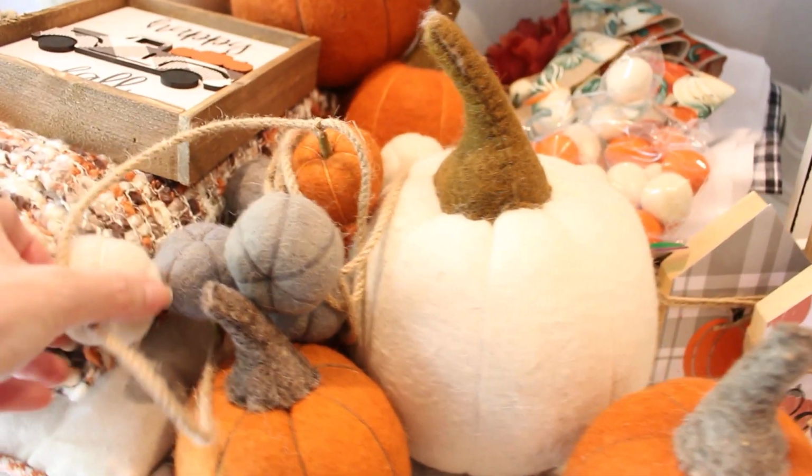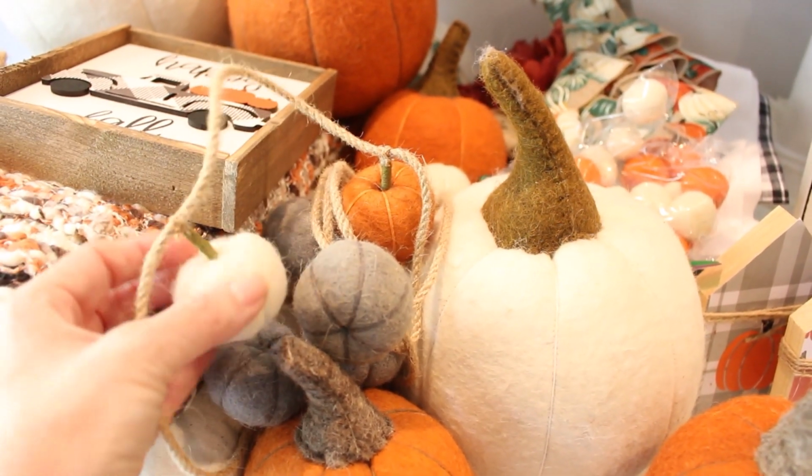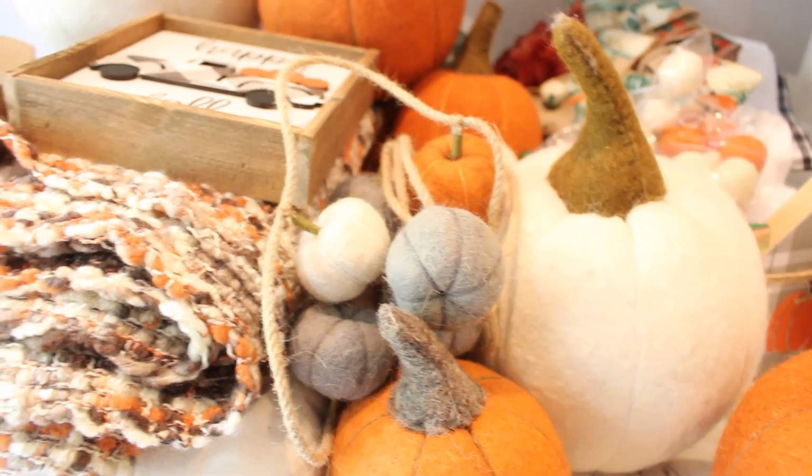I also have this string of gray, orange, and ivory pumpkins. It's like a little garland. I usually hang this on my mantle, but we'll see where it ends up this year.